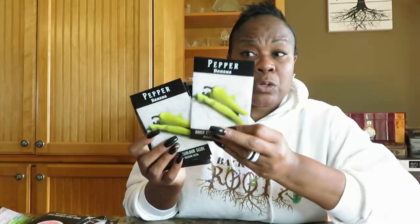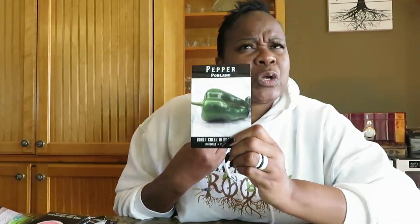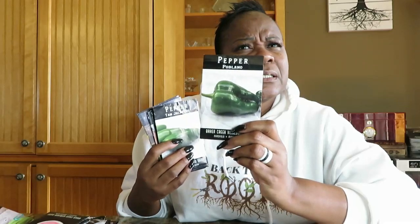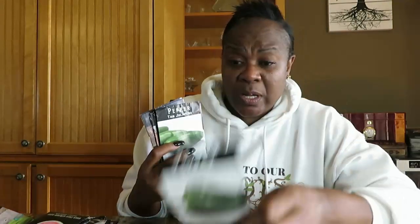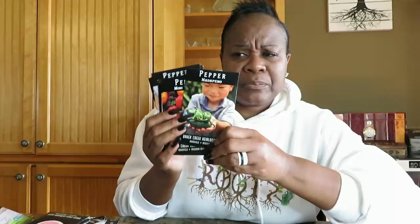Banana peppers we did not grow last year. I love banana peppers, so I'm excited about these. Excited to see how they'll grow, how they'll do, and how they'll taste. And then poblano peppers. We started them. We'll grow them this year, so can't tell you how they turned out. Jalapeno peppers. Super hot, super good. Those are different ones. And then these are also jalapeno peppers, but they're different.